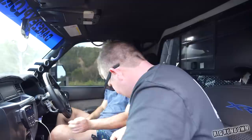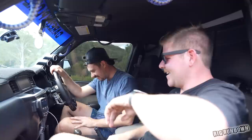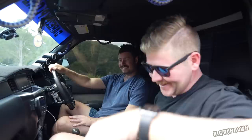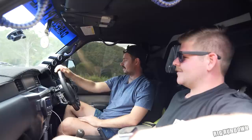What else have I missed? There's a little sneaky Unichip button there. This one's a Unichip, so it's got 5 different tunes. You can switch on the fly, just 1, 2, 3, all the way from little power to party mode, really. And then everything's in this little compartment. That's very tidy. So is that all standard ECU with the Unichip attachment? Yeah, standard ECU, and the Unichip backs onto it and tricks it into what it needs to do.